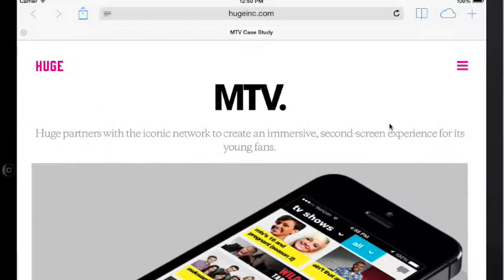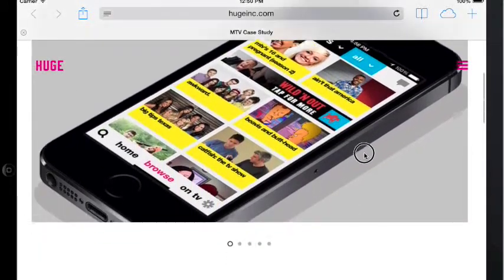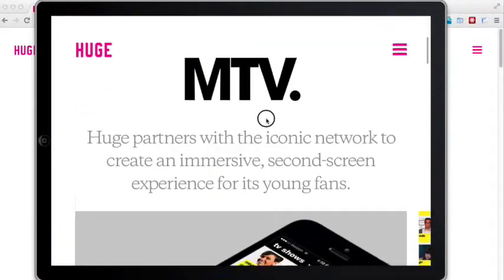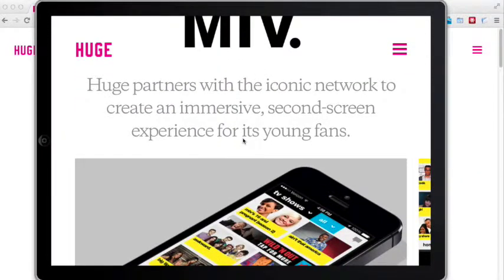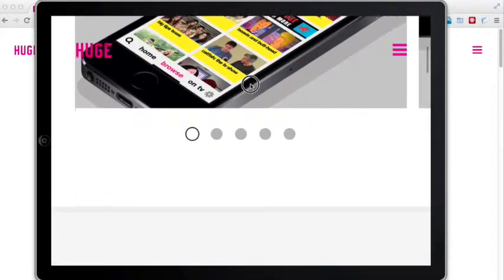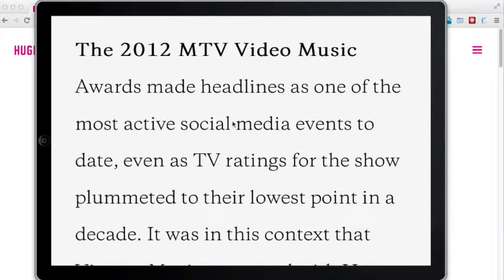Let's finish by examining the mobile functionality of the site. Huge's clean, simple design works okay on tablets and larger size mobiles. However, on a mobile device such as the iPhone, the text nearly triples in size, which is an odd choice as it creates lots of unnecessary scrolling. Other than that, the mobile version of the site is pretty good.